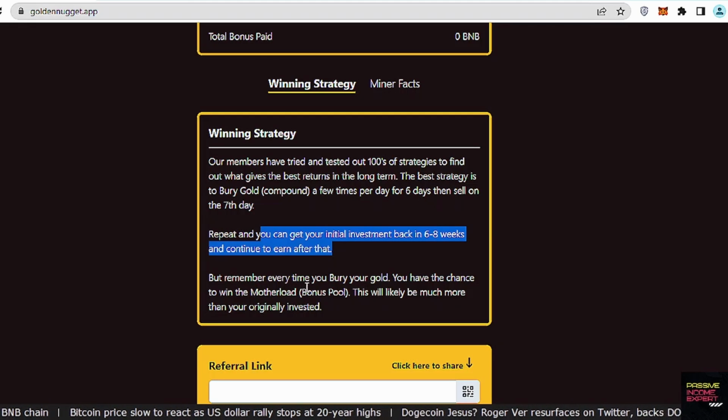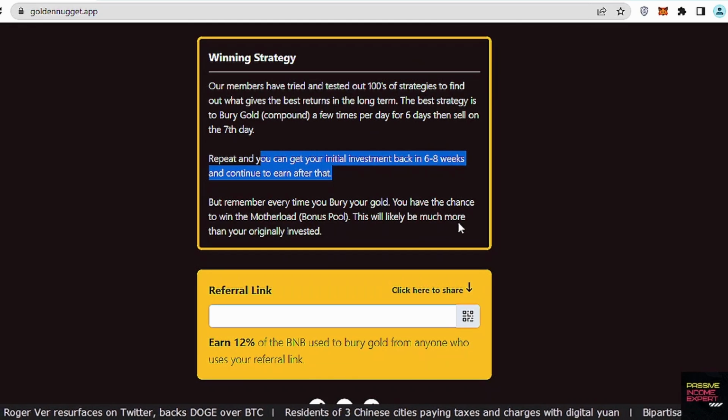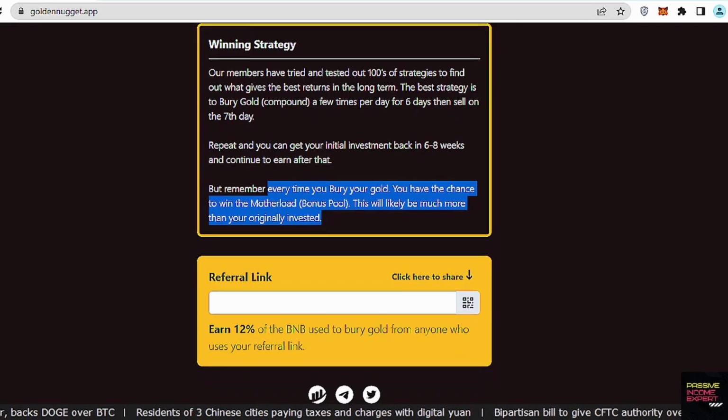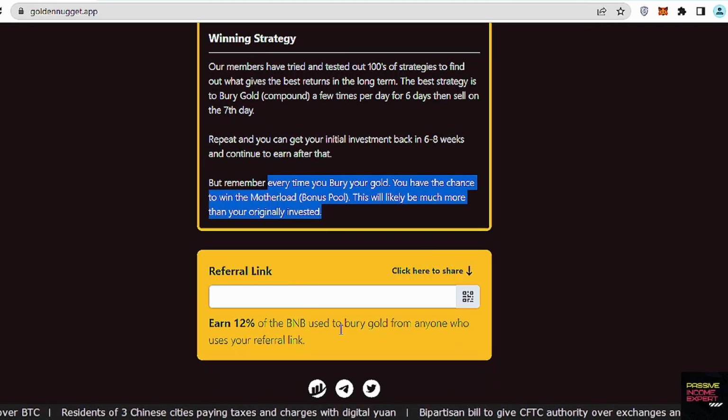But remember, every time you bury your gold, you have the chance to win the mother lode or bonus pool. This will likely be much more than your original investment. So please make sure that when you are investing in these projects, you take part in their bonus pools. And you can also get 12% of the BNB from your friends' or family referrals. Once you connect your wallet, you should be getting a referral link here. I'll show you the step-by-step tutorial on how you can invest in this particular project too.